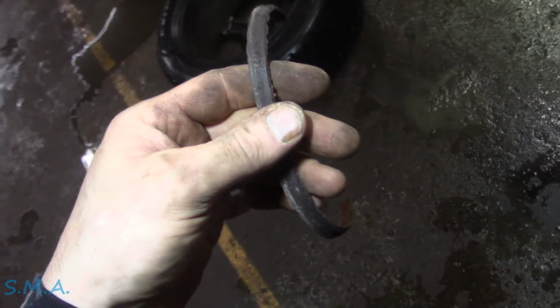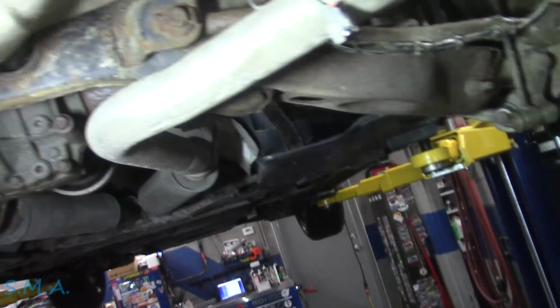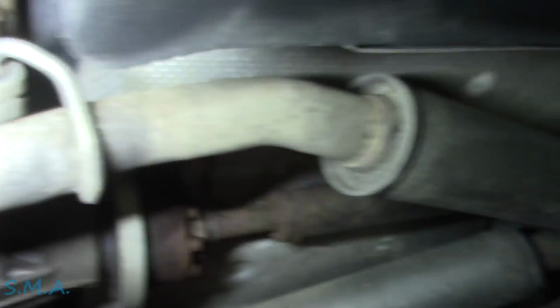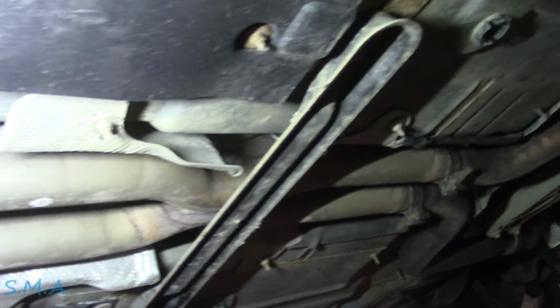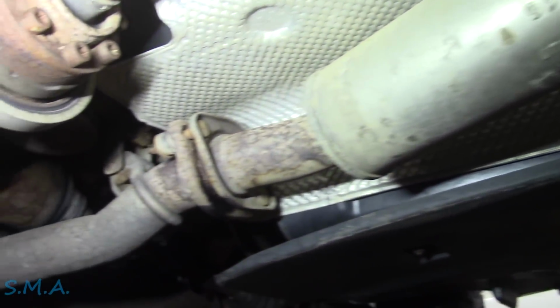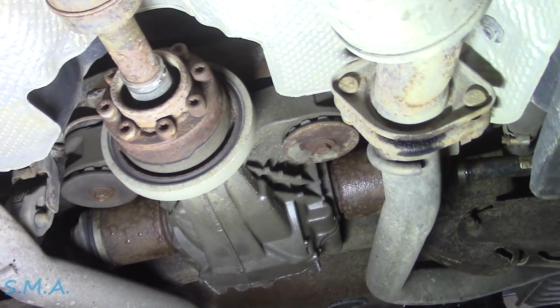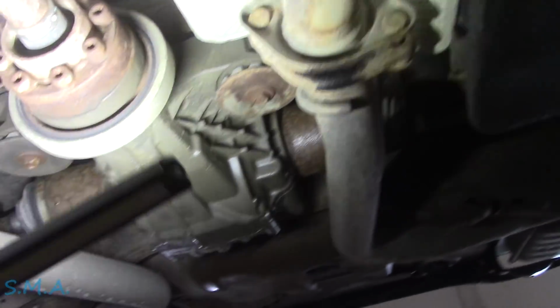But let's see what they want to do. To do a CV axle on these folks, I think we did another video on it. You don't pull all the knuckle and stuff off, you take the rear differential out. And to do that, you've got to take the exhaust off. So before we quote this lady, we've got to have a little look, because the exhaust has to come off to drop the rear differential out of it, to pop the axles out.